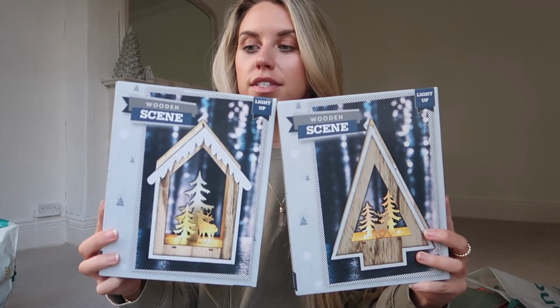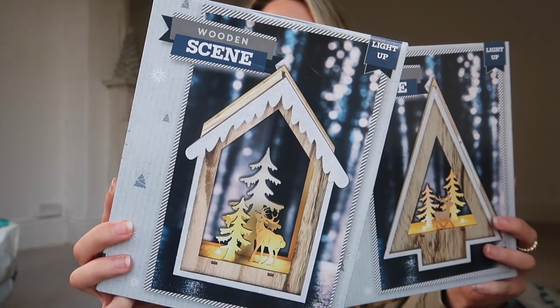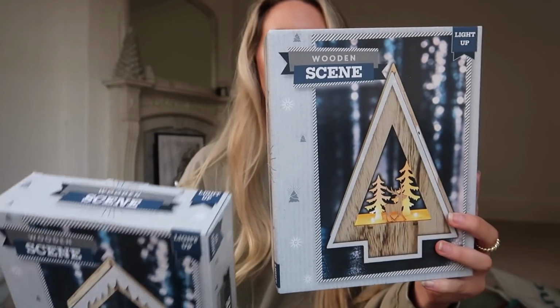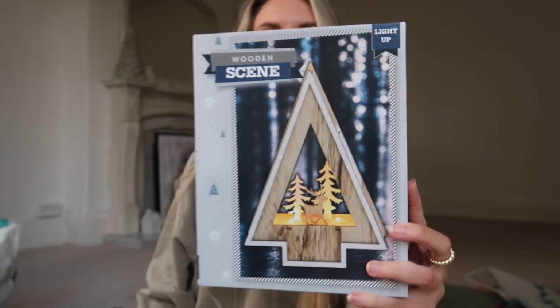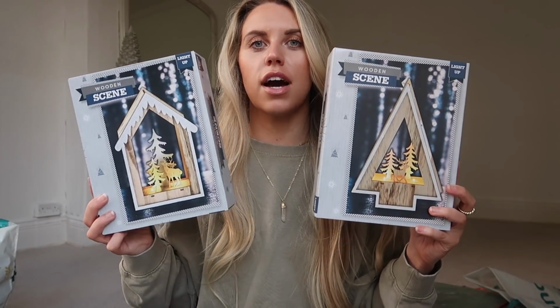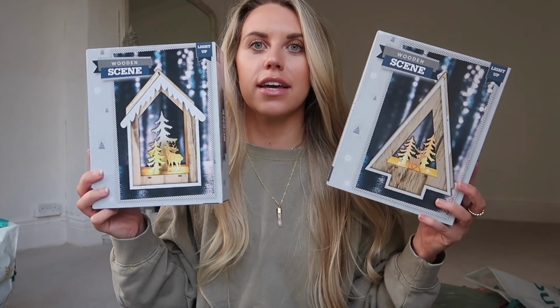I also picked up 2 of these wooden scene things that they do, which I just think is perfect for a little window display. So I got 2 designs. I got the one that looks like a little house with a couple of trees and a deer or stag in there, and then this one also has a couple of trees and a stag, but it's in the shape of a little Christmas tree. So I thought these complement each other quite well. I've got quite a wide window ledge here, so I feel like I'm going to scatter these in and amongst some other decorations and make it almost like a little bit of a Christmassy woodland white and glass theme.